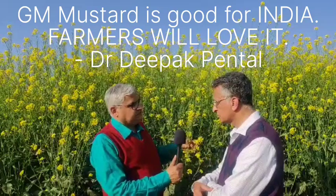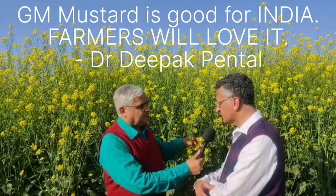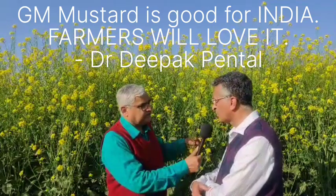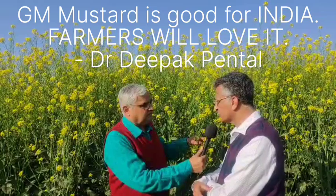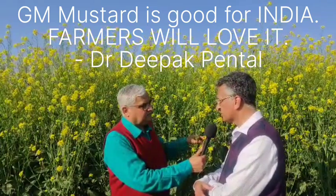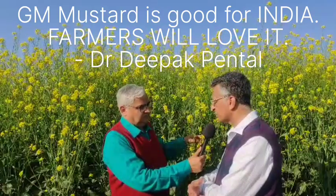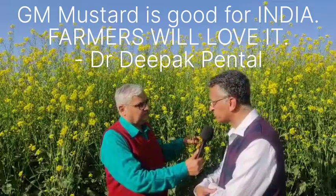So this genetically modified mustard plant is safe? Absolutely, to the best of my knowledge. And you think India and Indian farmers and Indian consumers should embrace it? Indian farmers will adopt it very quickly. Consumers will have to be educated a little bit because the urban population has always some worries and doubts about what the rural side does. But the farmers will take it up in no time.